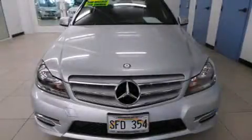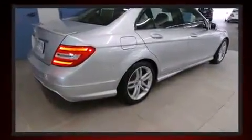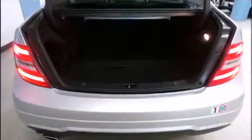The 2013 Mercedes-Benz C-Class. With just over 10,000 miles on the odometer, this four-door sedan prioritizes comfort, safety, and convenience. It features an automatic transmission, rear-wheel drive, and a 1.8-liter four-cylinder engine. A turbocharger further enhances performance while also preserving fuel economy.